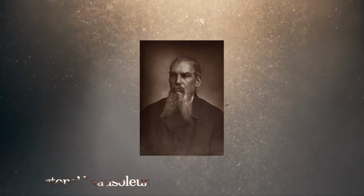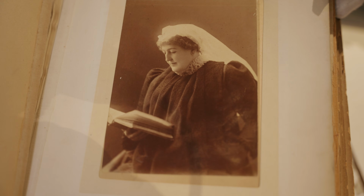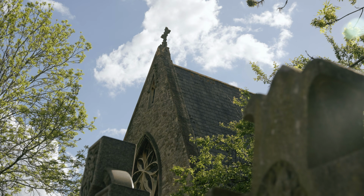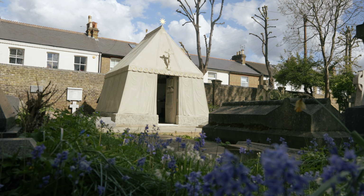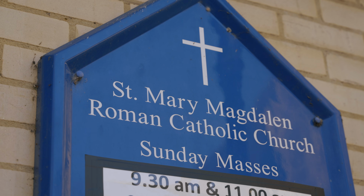whose work needs to be viewed with nuance. What she's done over 100 years later has kept this story fresh and interesting, and that's why we're here. The final resting place of Sir Richard and Lady Isabel Burton is in Mortlake, southwest London. The Burton Mausoleum has a striking presence in the graveyard of St Mary Magdalen Roman Catholic Church.